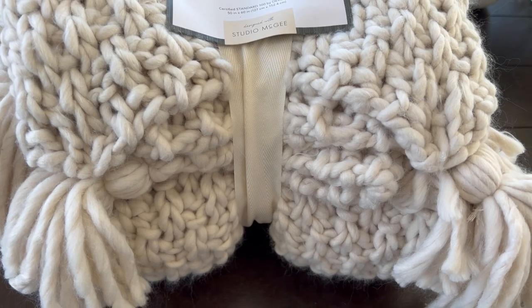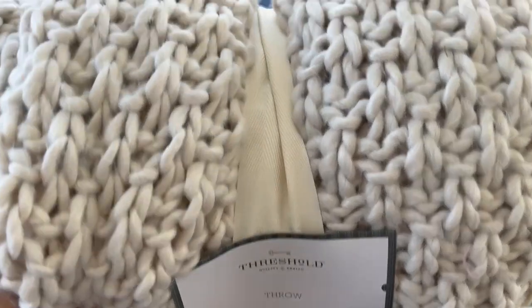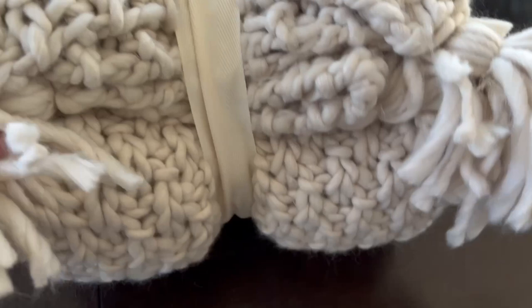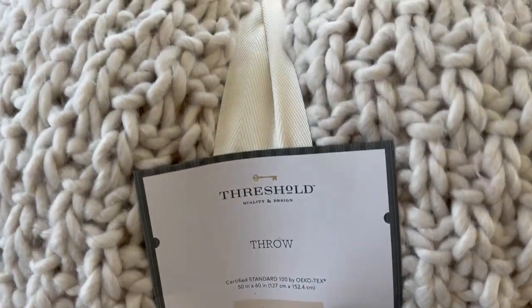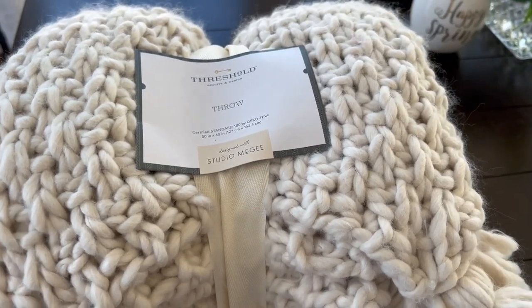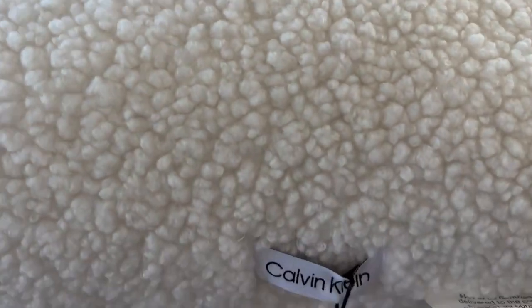Alright guys, so from Target, I only have one item from there, and this is the Truffle from Studio McGee, I really love it. It's very neutral and it's perfect for right now for winter. So stay tuned when I style my bedroom in this color. Alright guys, from HomeGoods, I have this Calvin Klein. The texture of this is bouclé, so it's very nice.